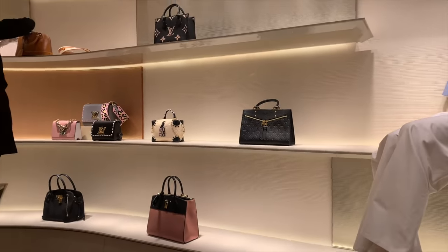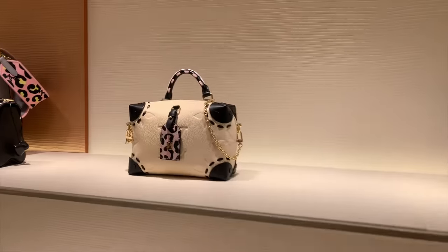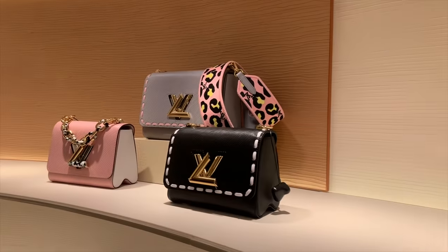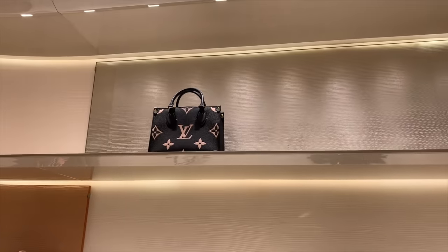Okay, they definitely have a lot more from the new collection here with the animal print. So let me show you. Actually, my battery is dying. Perfect timing, hey? Anyway, hopefully it will last so I can show you.